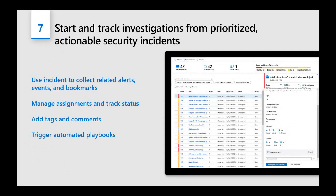Incidents. When you start and track the investigations, they can be prioritized and assigned and resolved. So you can use these incidents to collect related alerts, events, and bookmarks. So an incident's not one particular piece of data, it's all relevant data that can be assigned to an incident. You can then manage the assignments and track the status and apply tagging so you can have appropriate reporting. And from these incidents, you can trigger automated playbooks. So this can be end-to-end automated to resolve issues as quickly as possible.